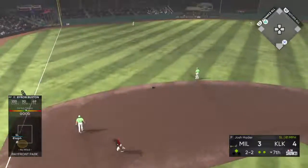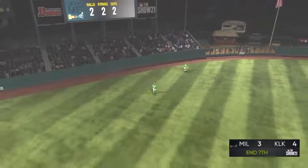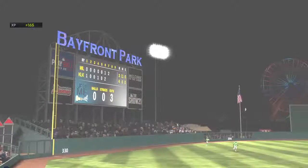Skied in the air to straightaway left. Hunter's got a read on it. He handles it easily, and the inning is over.